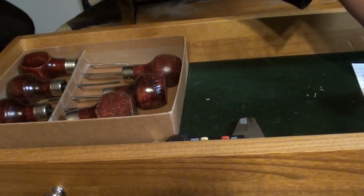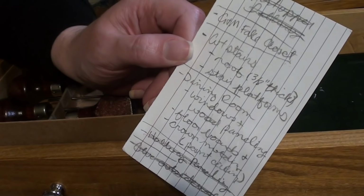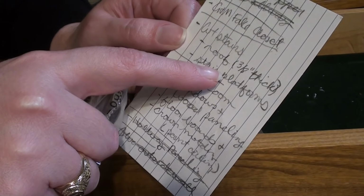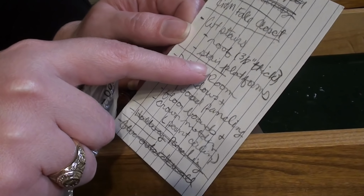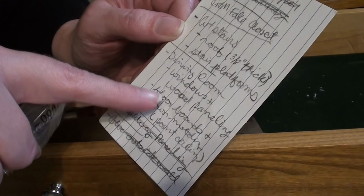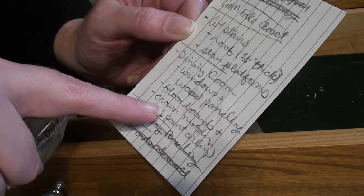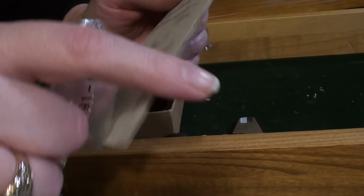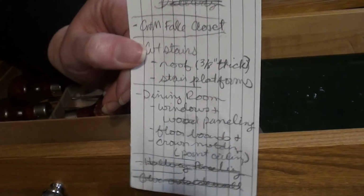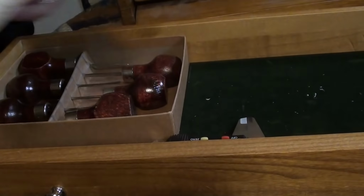And an old list. I love finding old lists. Oh, this is an old Addams Family list. I was gonna make a fake closet for Gomez and Morticia, cut the stairs, work on the roof, the stair platforms. This is when I was making the stairs for the outside of the house. Dining room, I had to put in the windows and the wood paneling, floorboards, crown molding, and then that's a shopping list. It's always interesting finding these old lists, and I'm like, that was so long ago, and I did all I was supposed to do. Makes me feel proud of myself.